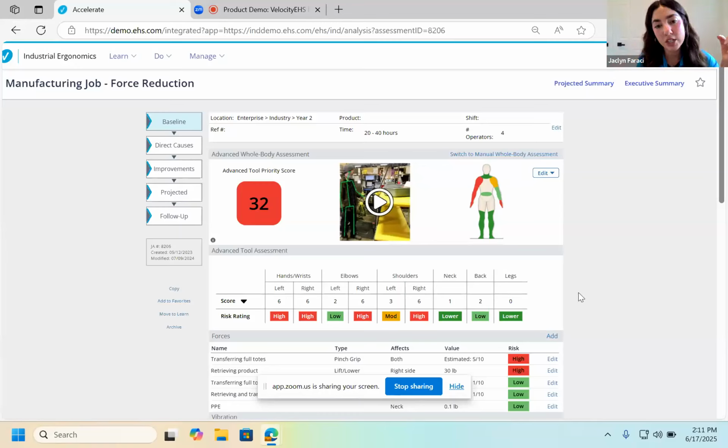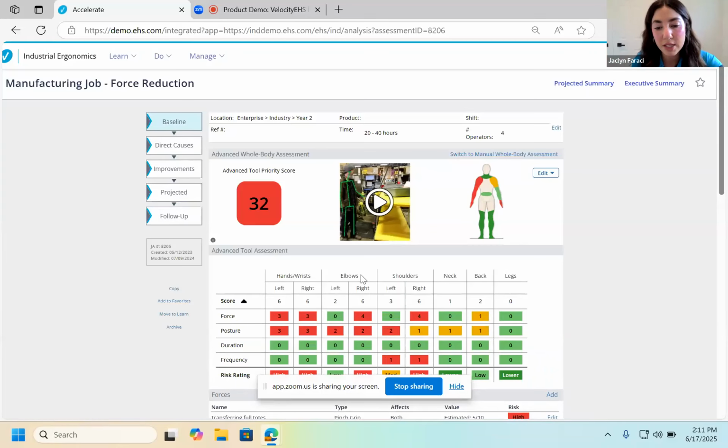But the other thing I'll mention is that this tool has been used in so many physical working environments. I've personally used it in fieldwork environments where I was filming someone working at high heights from the ground. It's been used in construction and unique types of manufacturing. This is just one example of how you could apply it. So this would be like our baseline, and think of these tabs here as the next steps in your improvement process. First we'll start with a baseline.